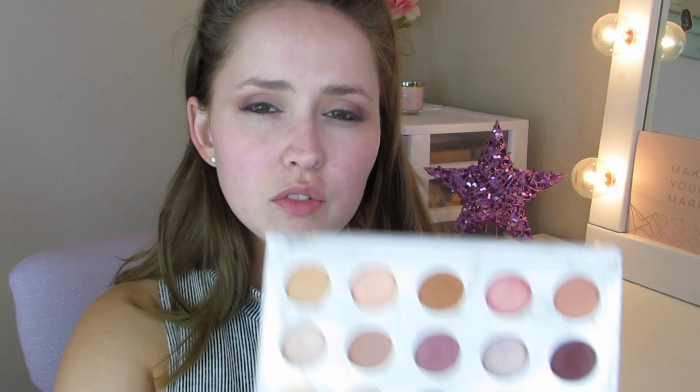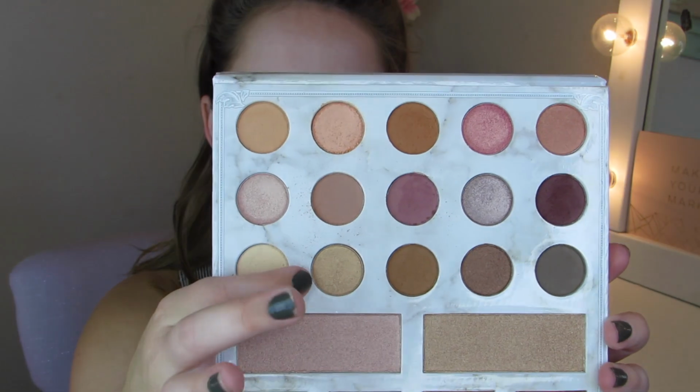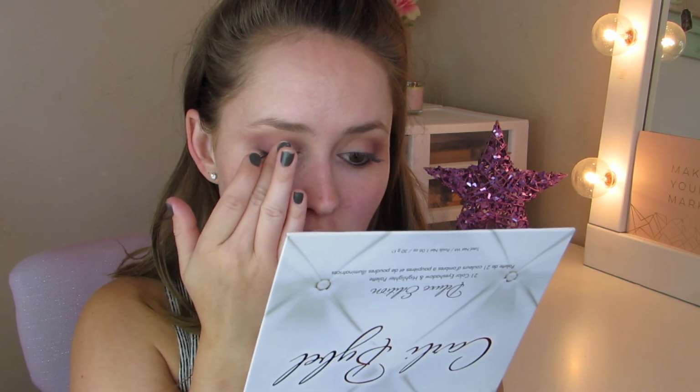And then I'm going to take my finger and I am just going to be using this gold coppery champagne shade right here. It has a little bit of shimmer reflex to it, so I'm just going to be pressing this on my lid.